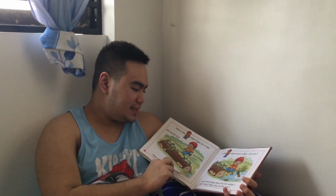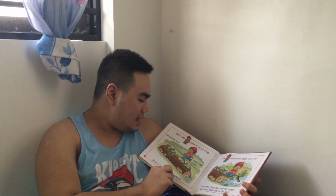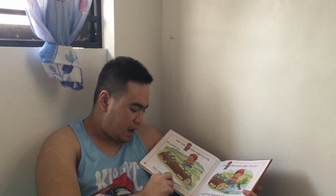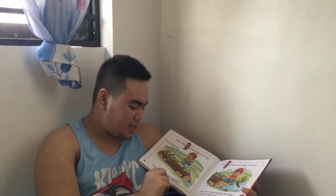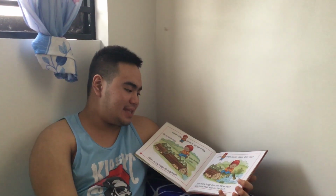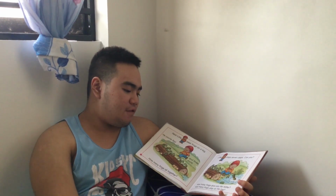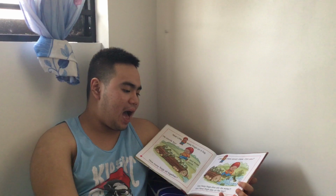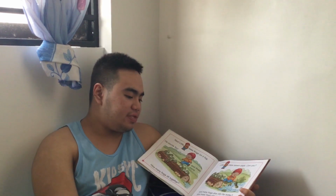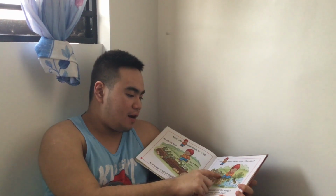Next, Little Seven sees frogs on a log. He counts 4 and 3 more. How many frogs altogether? 1, 2, 3, 4, 5, 6, 7. Little Seven claps. 7 claps. Can you count how many frogs dive into the water? How many frogs stay on the log? 1, 2, 3, 4, 5, 6, 7.